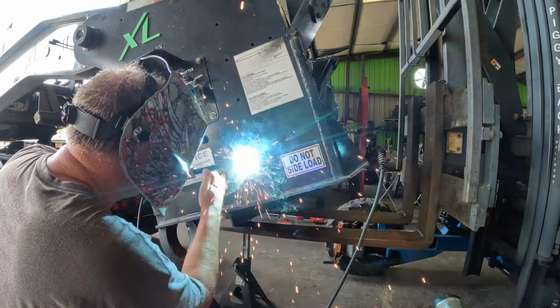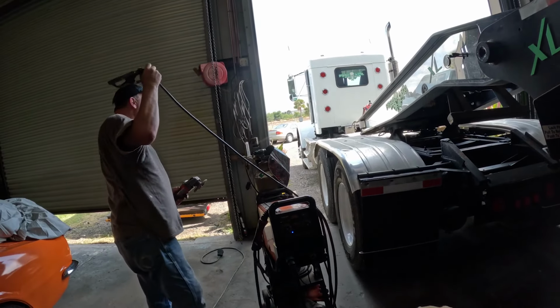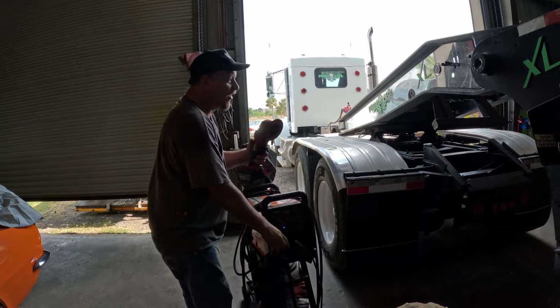She's a little blotchy, but we're gonna blame it on the wind, right, Steve? Yes, sir. And every good welder carries a grinder, right? No, just a standard. No grinder. We got her fixed. I'm happy.